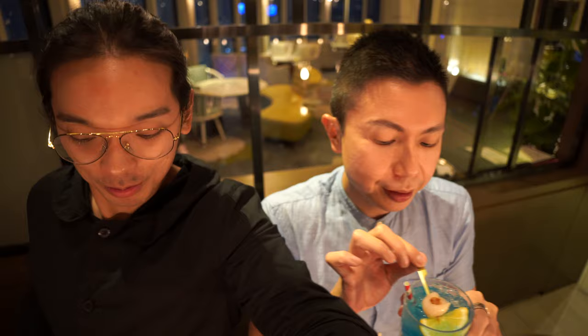Oh, there's black pepper on top. Yeah. Oh, I like this one. Actually, this is not bad. It's like a Blue Lagoon cocktail. There's also lychee on the top. I like the berry things. I was told that they specially make the juice base at the hotel themselves, so it's something very different, very unique. I like it when they put the black pepper on the cocktail.